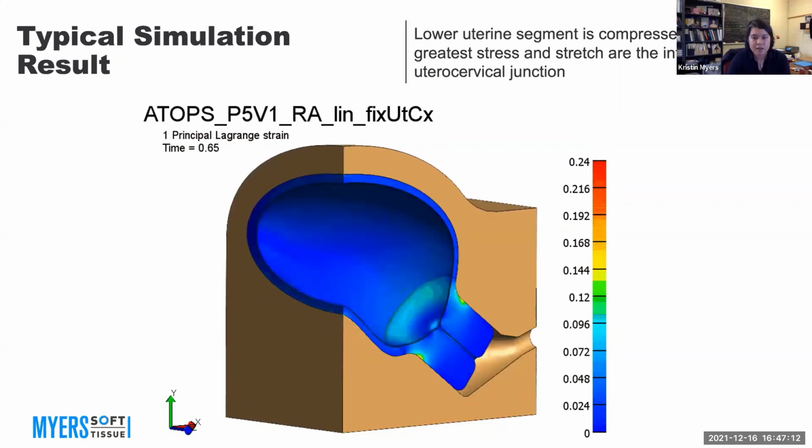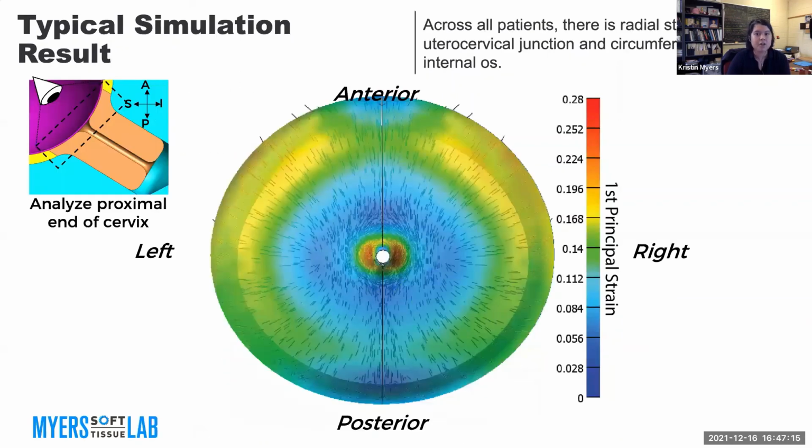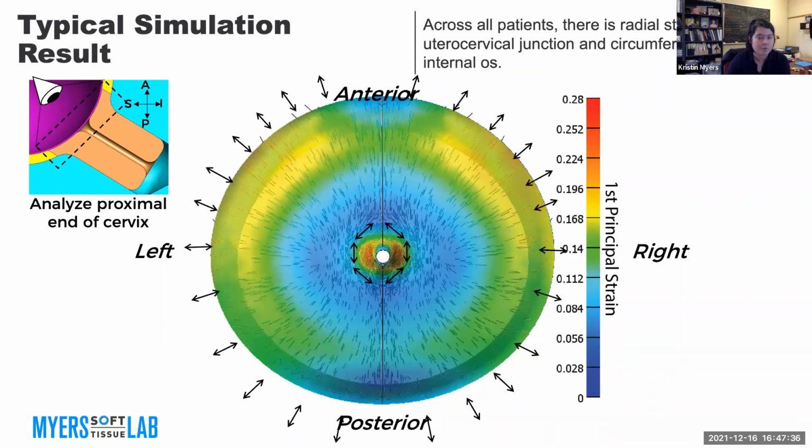And let's look at it. Let's look at everybody more closely. To visualize what's happening in the proximal end of the cervix, where the internal os and uterocervical boundary are located, we mapped out first principal strain, and the strain direction is noted by the black lines. All of the circumferential strain is at the internal os, and as one moves out, you see all of that radial strain and stress from the uterine wall tension.